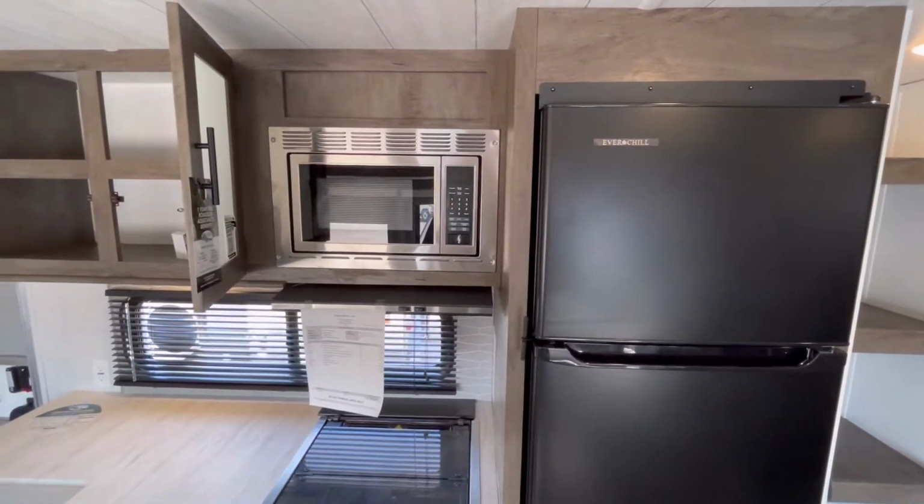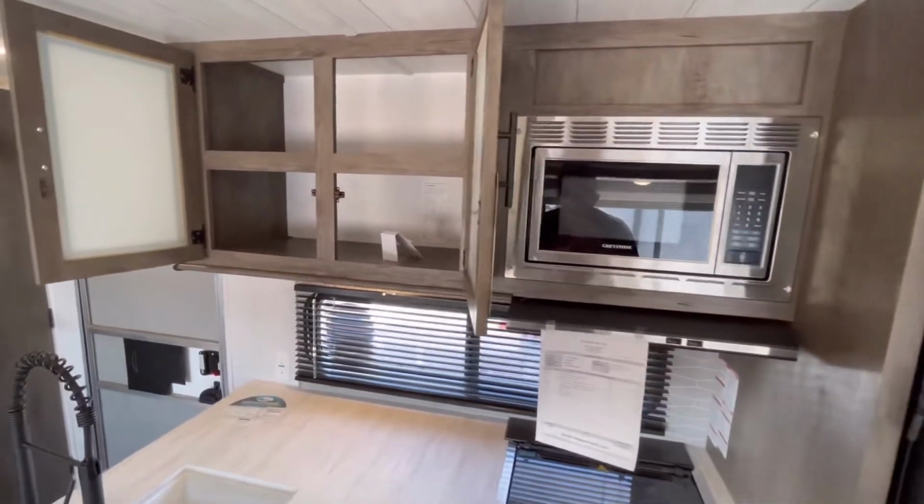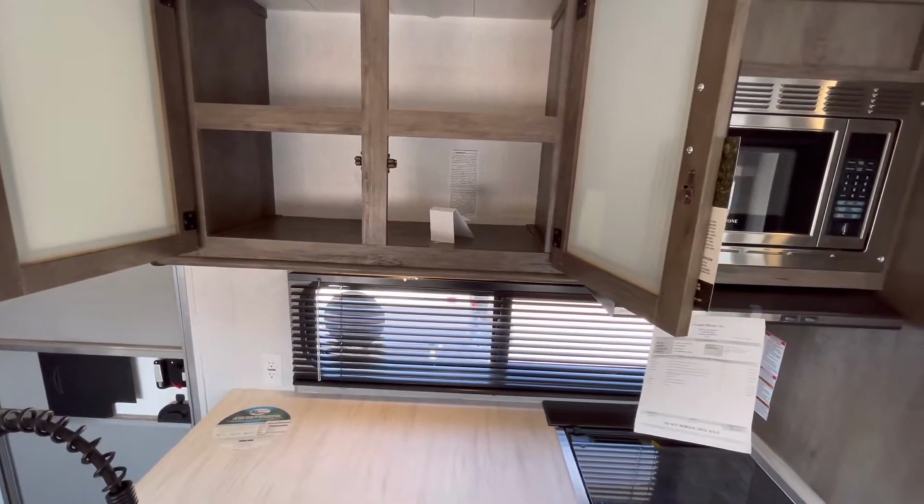You've got your microwave and hood range vent right there. Great storage up above that window. Power outlets right there, which is great. Easy reach.